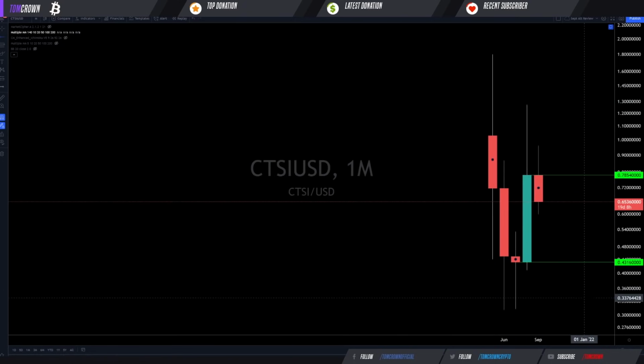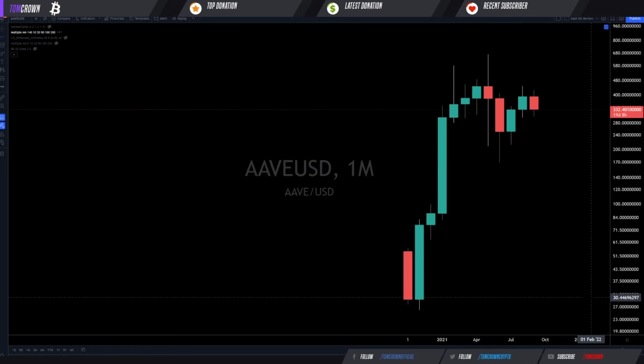CTI USD, not a lot here. 78.5 cents as resistance on the monthly above. 43.1 below. Nothing special.